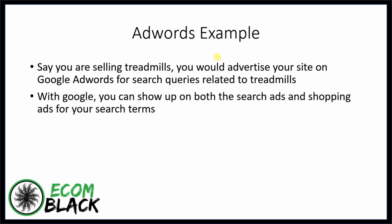So if you have a product that's doing good with Google AdWords and it has a lot of search volume, which it obviously does if it's doing well with Google AdWords, then you could also try ranking your site for that product in Google as well. So then you could be getting traffic for treadmills from Google search ads, Google shopping ads, and SEO. So that's another way to take over and get the most market share you can for that search phrase.